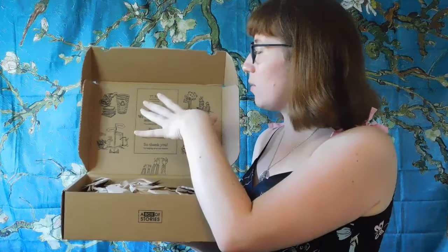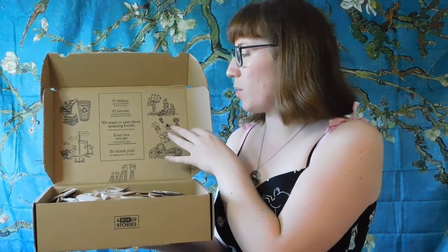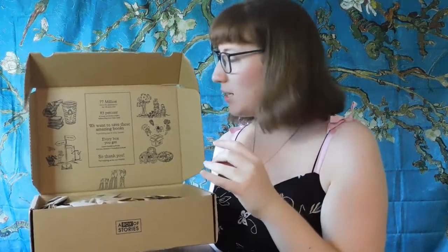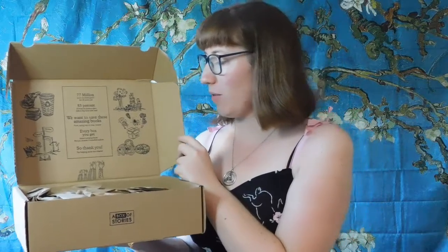So it says 77 million books are destroyed in the UK every year. 83% of these books are pulped before they've even been read. We want to save these amazing books from being lost in time forever. Every box you get saves 4 amazing books and you discover 4 incredible authors. So that's a better, more succinct way of describing what I was trying to say earlier. So let's see what we've got.